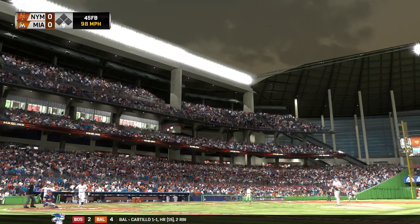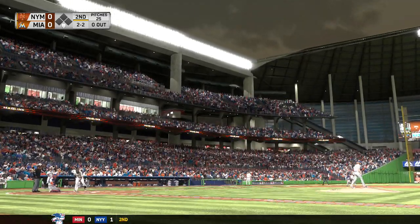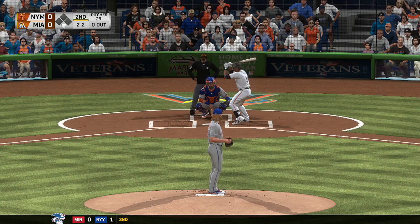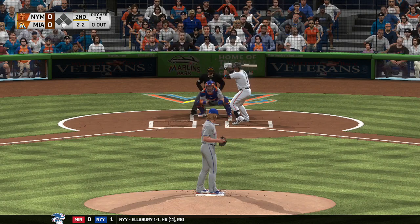That misses, and we're even at 2-2. Seems like he's thrown everything at him, the kitchen sink, and he just fouled him off. So he tried to throw something right there and make him chase, and he didn't. So I don't know where he goes from here.